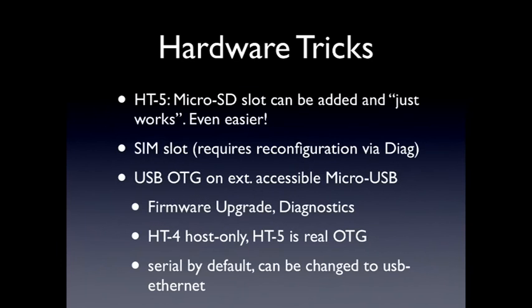So there are some hardware tricks on the device. There is some pinout on the bottom that looked very suspiciously like a microSD slot. So I blindly added a microSD slot, and yeah, it works. And if we look at the init script, it actually probes for a rootfs on the microSD card and just boots from there. So that's even easier.